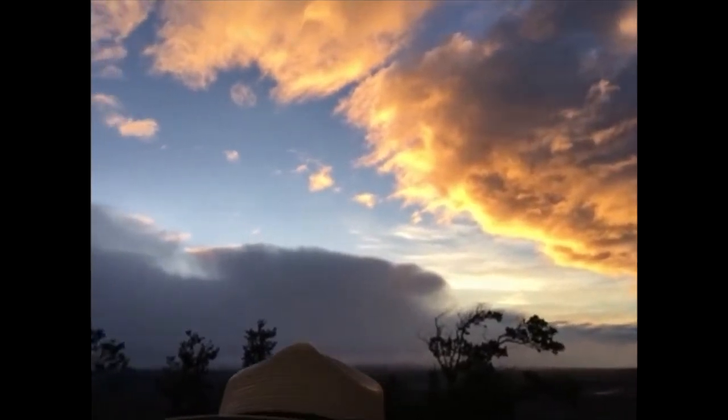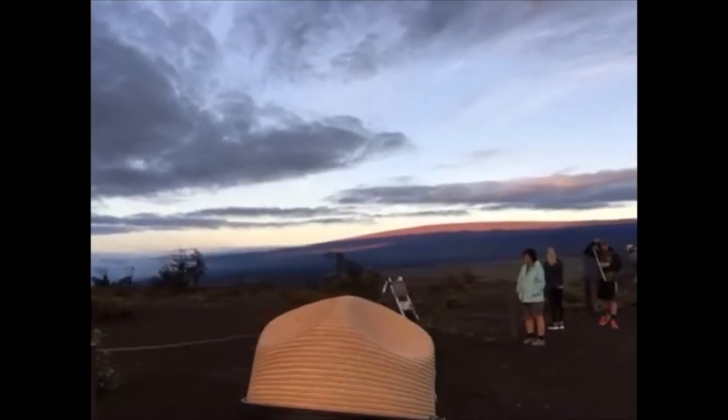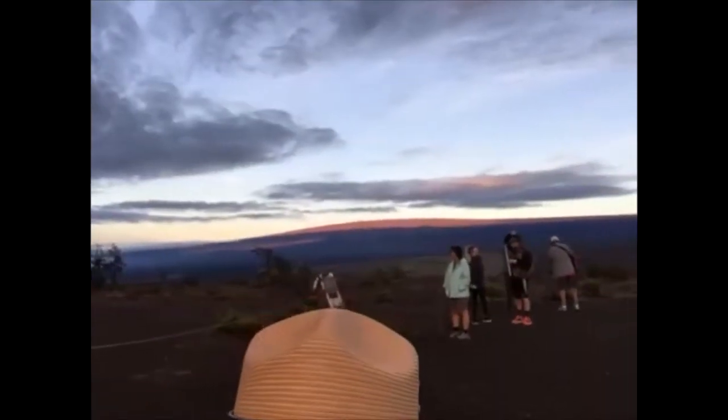Beautiful. You should put a little sign on your hat saying, this space for rent.